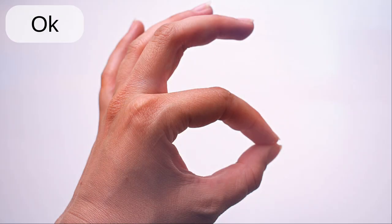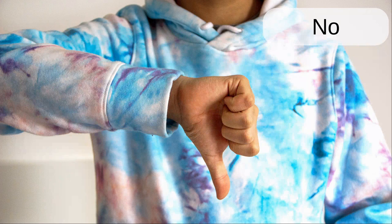Before we go, here are some gestures and their meanings. A thumbs up means yes. This is a gesture for okay, which isn't used as often, but means yes or you're happy. A thumbs down means no. People can also nod their head backwards and forwards for yes, or shake their head side to side for no.